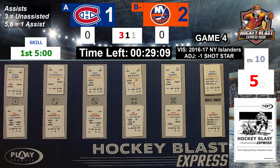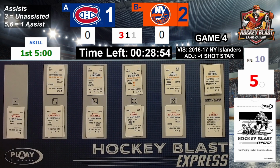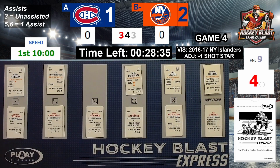We're going to begin with a penalty check between both players in one, Ladd and Lambert, as both guys have the same penalty rating of 0.5, and that will do it for this segment here in Game 4 of this time frame. And let's move on. Another penalty check, this time between players 4 and 3, Nyrop and Ryan Strome. Both guys have the same penalty rating of 0.5, and we will move on to the next segment.